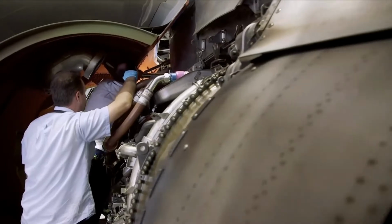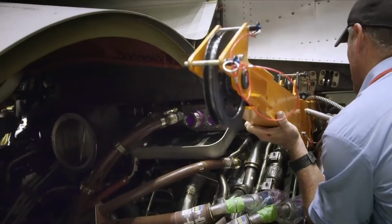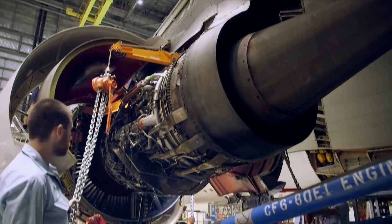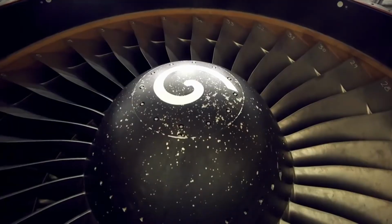We have 4 people on the lifting gear. The team has meticulously disconnected the fuel system, hydraulics, pneumatics and electricals. They have the specialised lifting gear called a bootstrap in place and have dialed up the pressure to take the weight of the engine ready to come down into the cradle. And then we'll do the other.